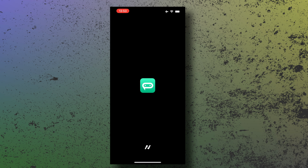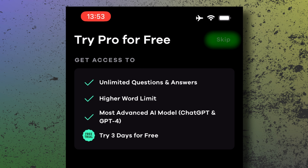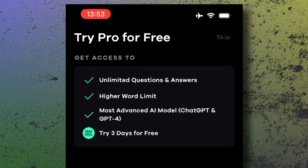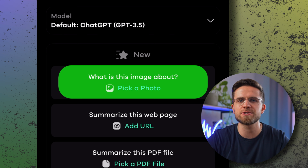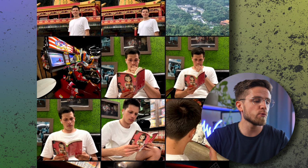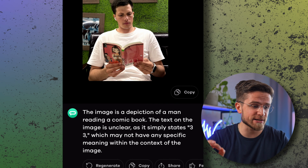The second most popular app is called Genie. As you open the app, you're instantly greeted by the paywall. How sweet. Here we need to look for skip in the top right corner, which looks inactive, but it's clickable. The first function the app wants us to try is image description. Okay, same image, what will be the result? Okay, much shorter this time, and it did recognize that it's a comic book, volume 3. Not bad, but I would have appreciated a little more insight.